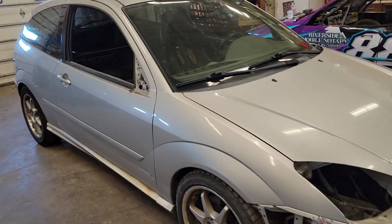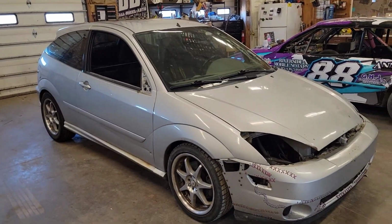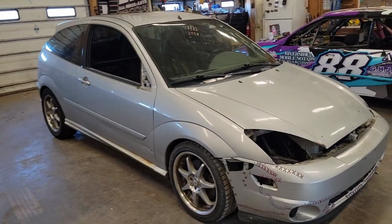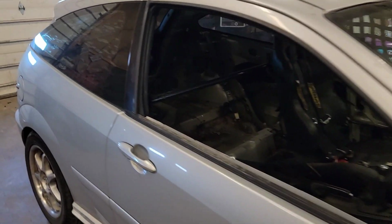Here's the deal. You could either watch this car rot away in the back of a trailer park, somewhere in a field, wherever these cars end up, or you can watch it go out the way it was intended, as a race car. What are we doing with it? We're going to go enduro racing.